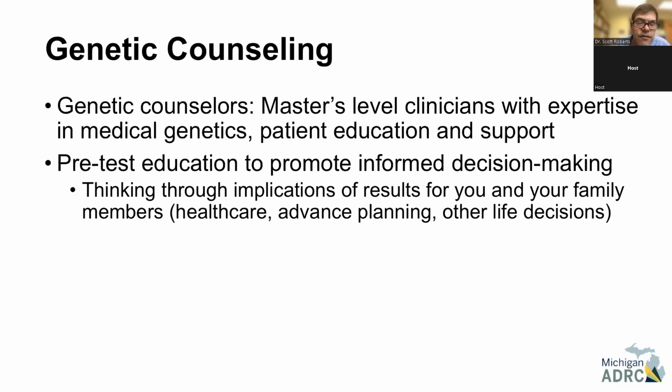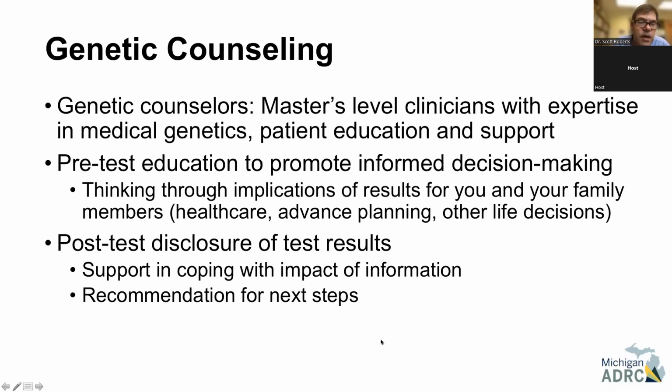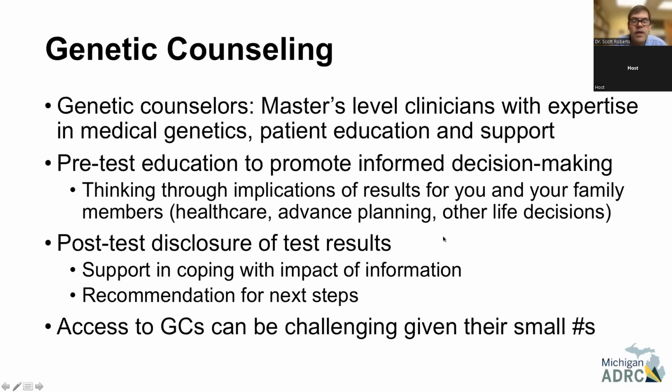So there's a lot of focus on trying to make sure people understand what they're signing up for, that they're psychologically ready to receive this kind of information. And it's not something that they have to do. Sometimes people, after these pre-test education sessions, say, you know what, I don't think now's a good time, and maybe later. And so people might even opt out after the pre-test education. But then if they do decide to proceed, what happens is then there's the disclosure of results and providing recommendation for next steps.